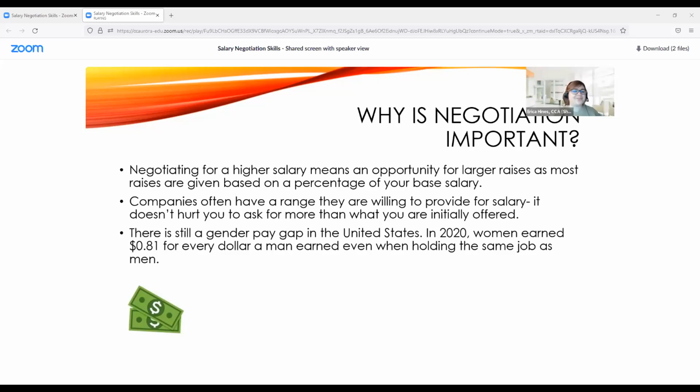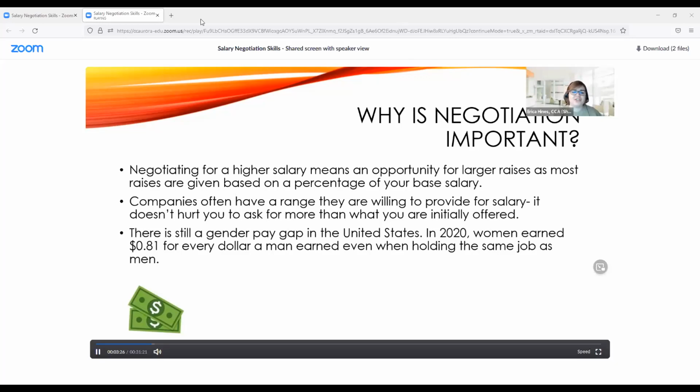how to bring that up. And then another good reason for negotiation is that there is still a gender pay gap in the United States. In 2020, women earned 81 cents for every dollar a man earned, even while holding the same position as men. So that's an important factor for our women on the call or who are listening, as well as our people of color, just to be aware of that.